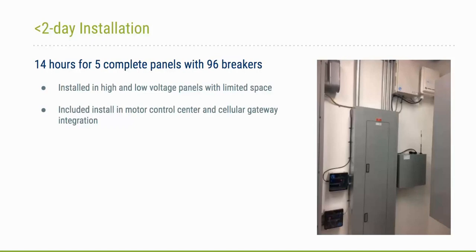That was kind of a summary of a lot of the results. To switch over onto the installation side of this, it was pretty quick. This photo is a picture of one of the electrical closets where it was installed. You can see the Enertiv boxes are the square ones with a black, transparent cover.